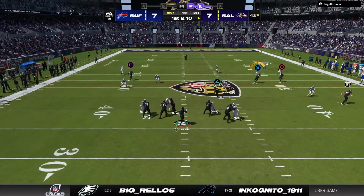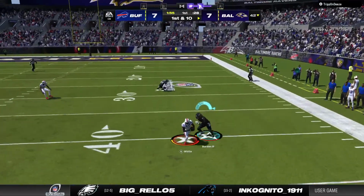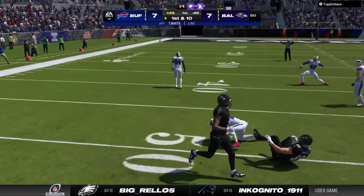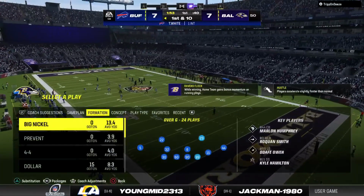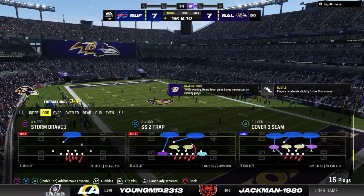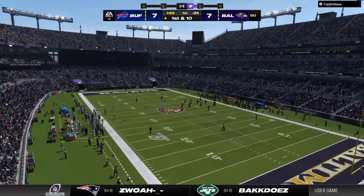After the interception, here's Jackson. All right, rifles one, and that's going to be intercepted. Tre'Davious White with a pick. And the Bills are going to have the short field here as they'll take over right at the 50. At the 50-yard line.